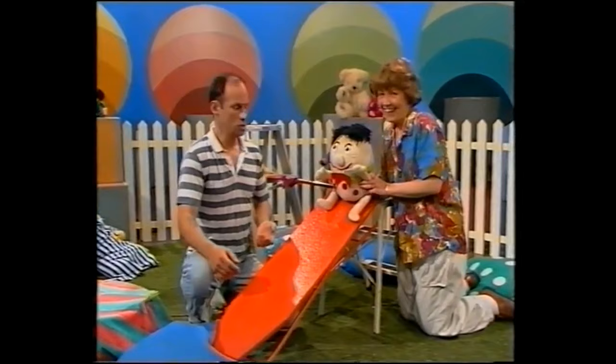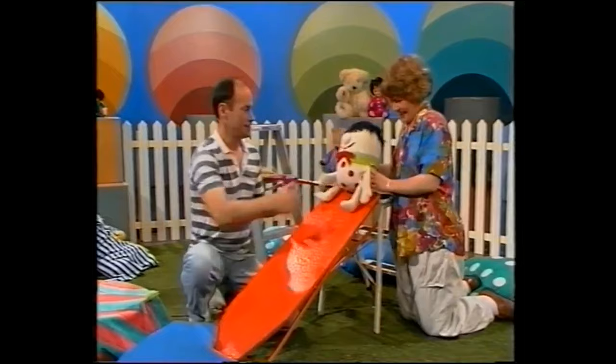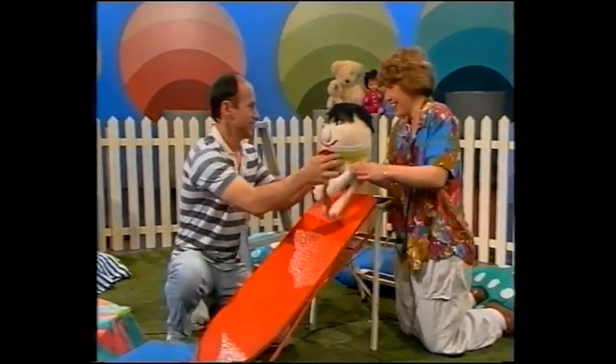Come on and roll, roll, roll. Come on and try it. Let's all roll, roll. Who's one smiling? More. Yes. Roll safely onto the cushion.